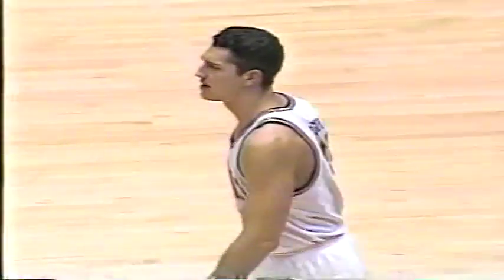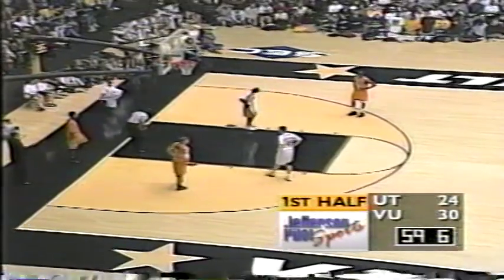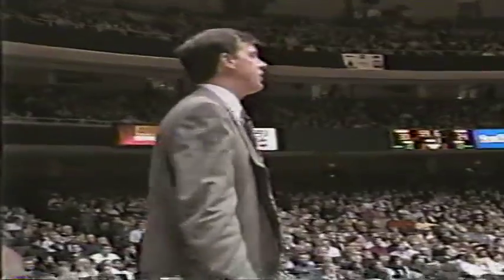Excellent positioning as he takes the charge. And DeSpaltro, or was it Cugini? Cugini is the man who charges. And not a shooting violation. An offensive player control foul. Tennessee will get the ball. 30-24, 59.6 to go in the first half of the game. Each team guilty of 10 fouls now in the first half of the game.